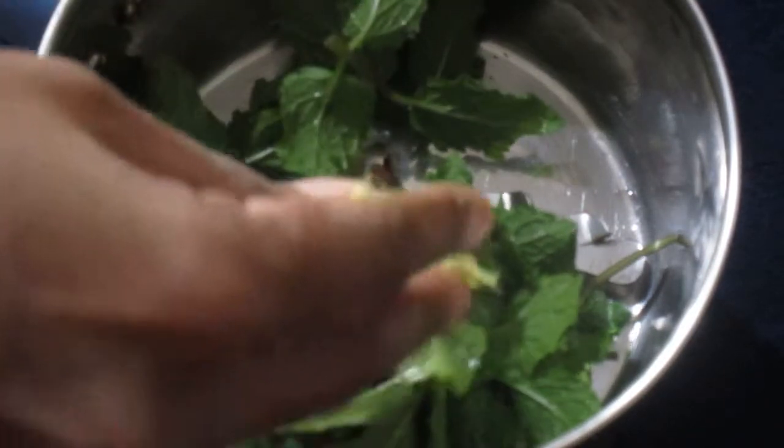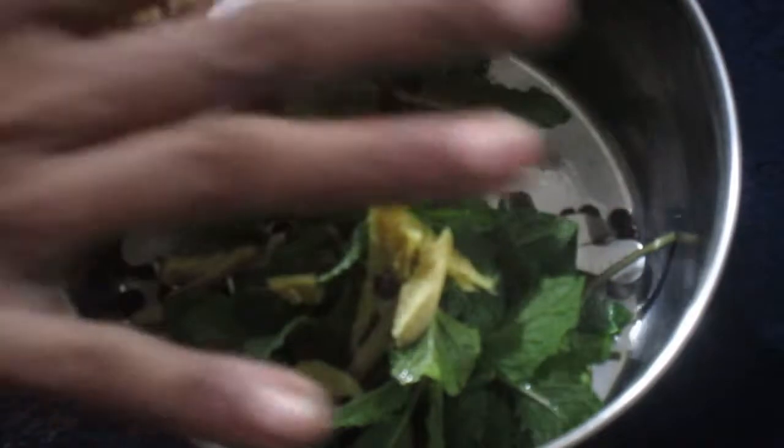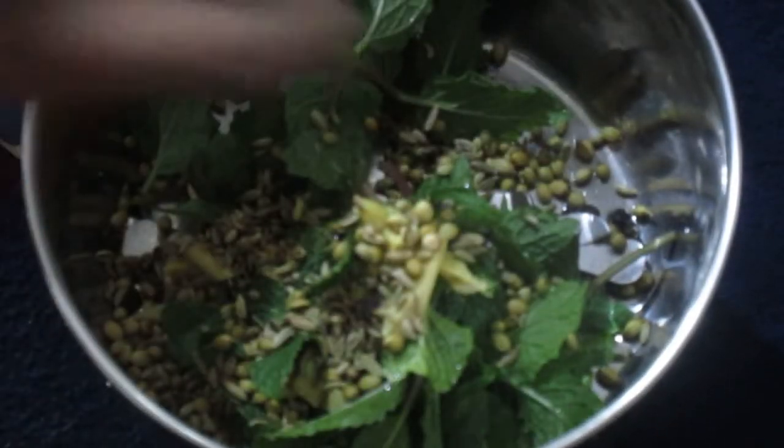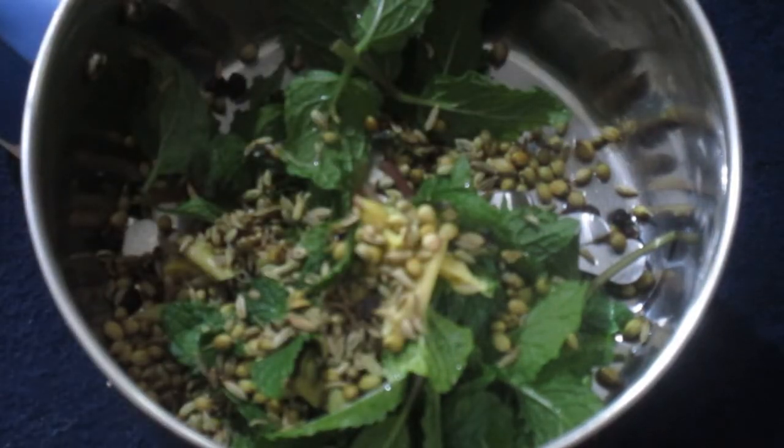Now put the mint leaves into a grinder. Put in the ginger and the black pepper and the coriander seeds and the fennel seeds. Close and grind well. Now we have ground all the mixture together and ground it finely. This can be used to make the dish further.